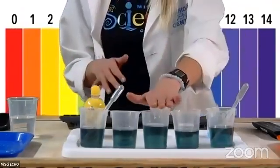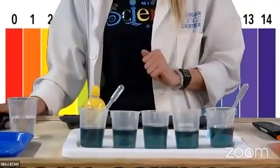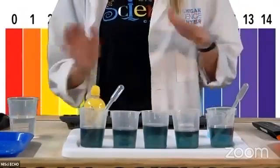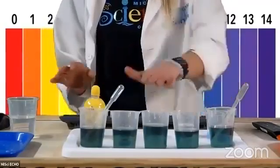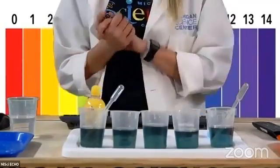We'll be leaving the center beaker alone. We won't add any ingredients to that beaker so that we can use it as a control. So we know that we're looking for the difference between our control and any of our other beakers.